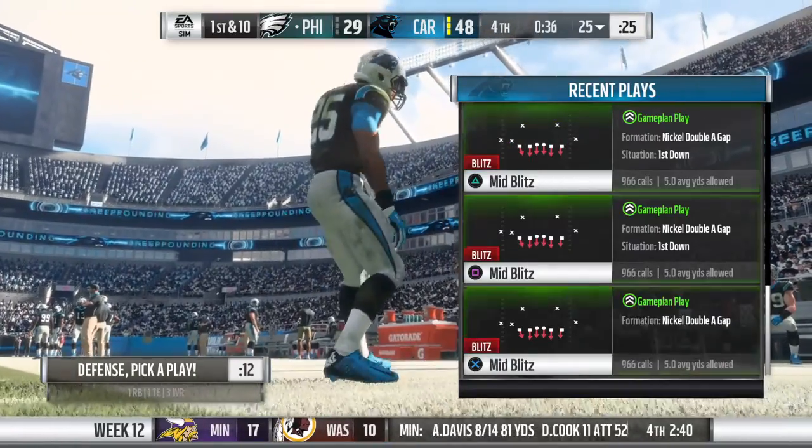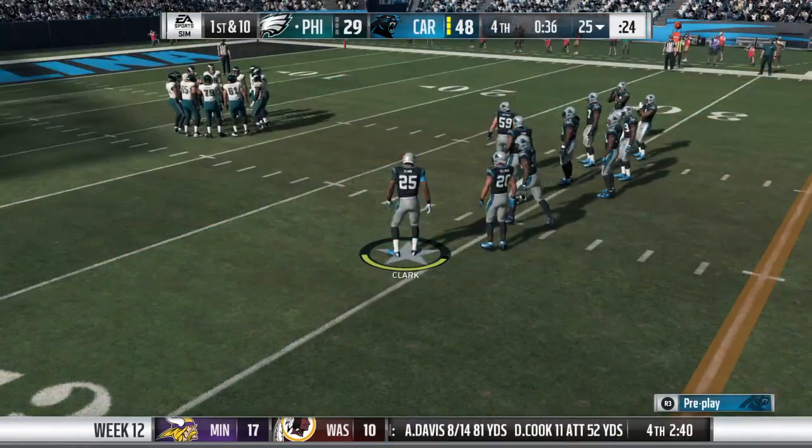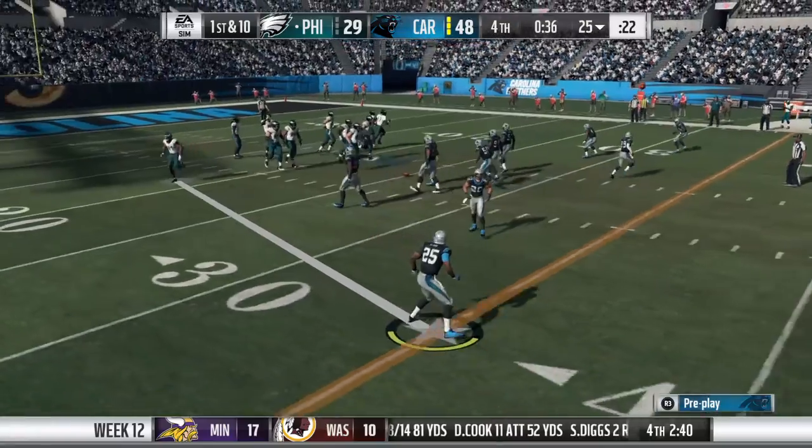Score now from Tampa, and the Giants have taken the lead there late in that game. Eli Manning, a couple of touchdowns.